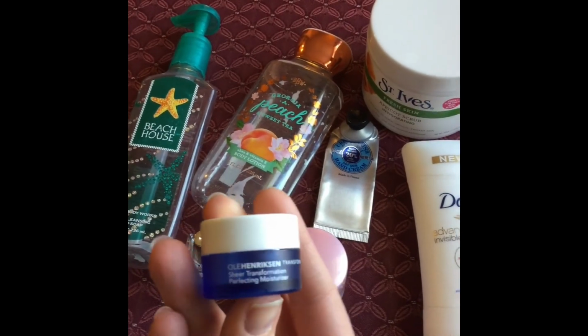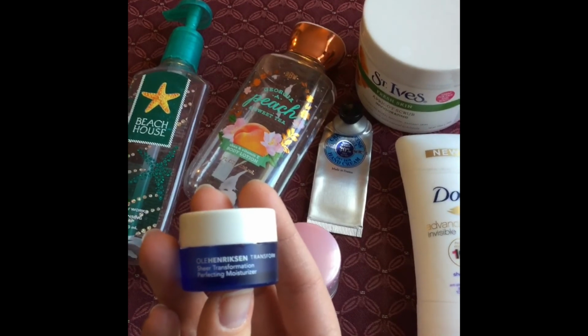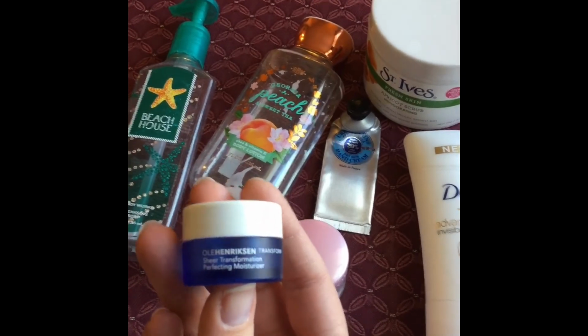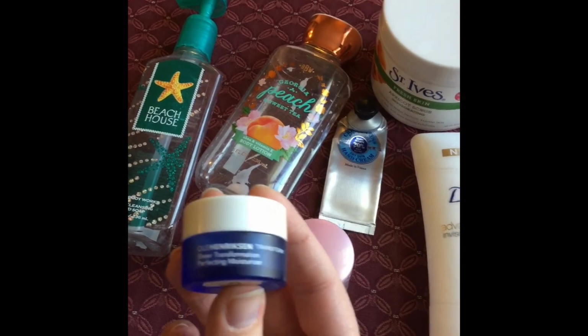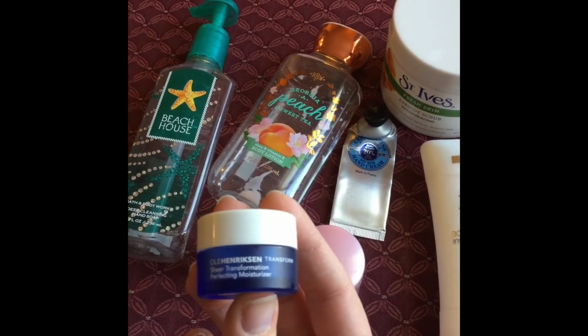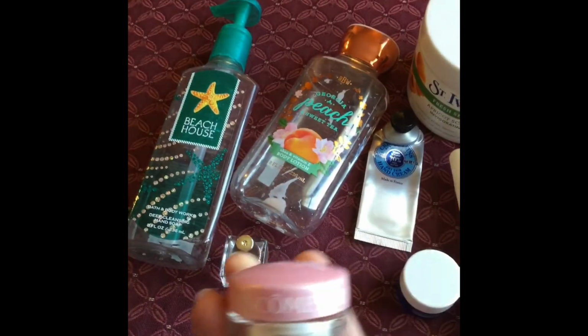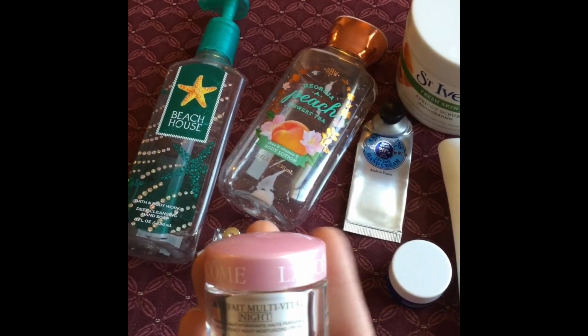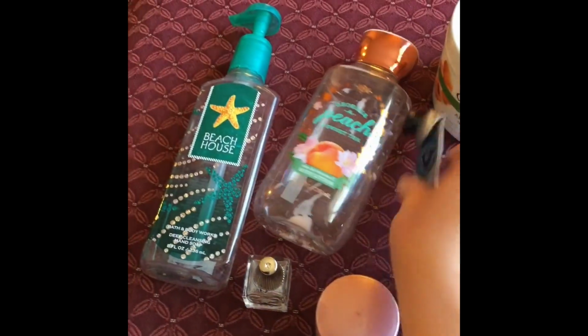I used the same thing for this Sheer Transformation of the Ole Henriksen, and I think this is okay. It's really a thin consistency. It's not my favorite by any means for moisturizers. This one had a much thicker consistency, and I liked it, so it felt really moisturizing, especially since it is the winter.